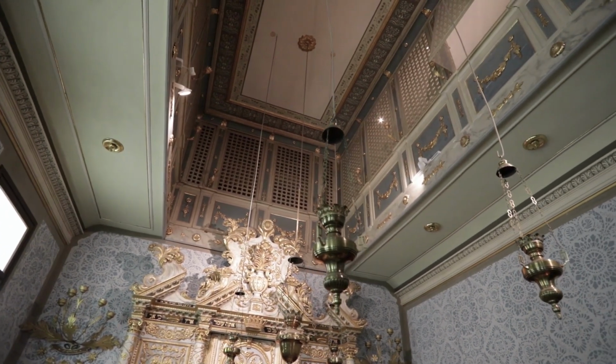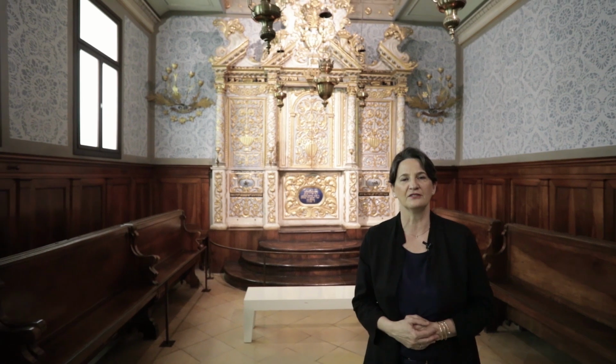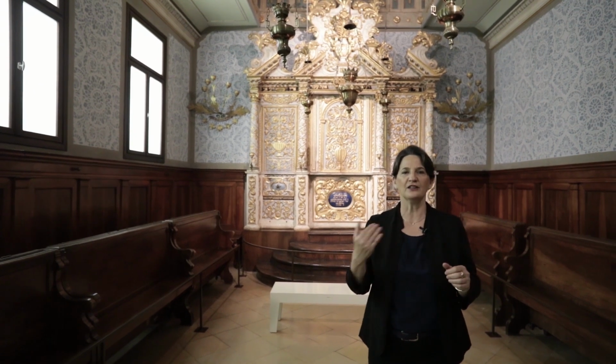Now, why was the synagogue brought here? The synagogue was reconstructed in its entirety here in the Israel Museum because it was already out of use, as I told you, from the First World War, and it was dismantled and brought here in 1964. Now that we are celebrating the 55th anniversary of the museum, we can say that this synagogue is part of the beginning of the museum, because in 1965, when the museum opened, the synagogue was already here. All the space was conceived to include this synagogue.